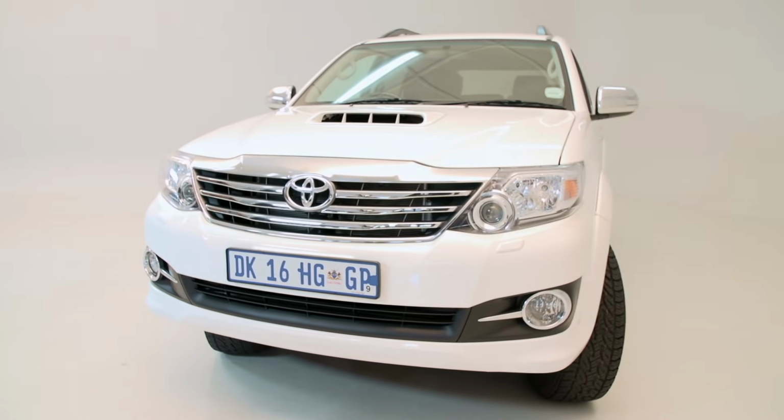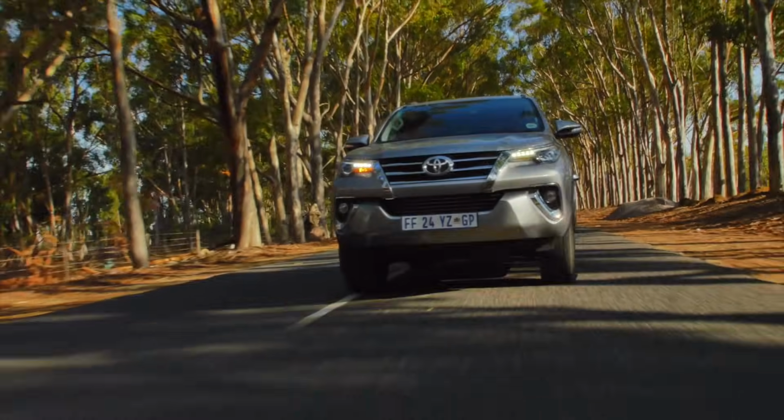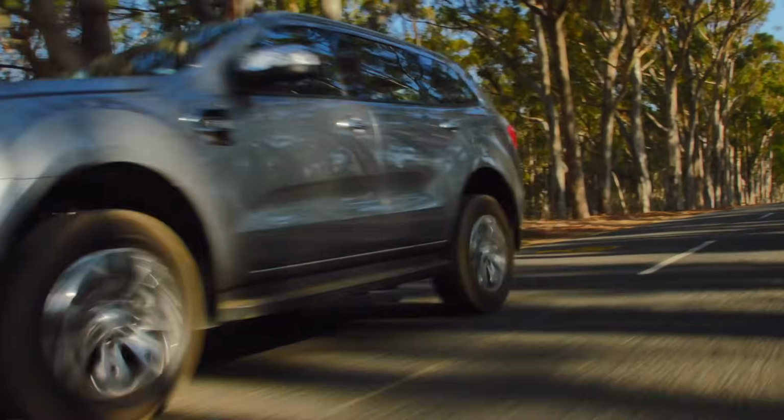So, the new Fortuner. The last one was very popular, but it was a bit boring. So the new one has to be pretty good if it's going to work its way into the hearts and minds of South Africans again. And I'm happy to report that it is. In fact, it's better in just about every single way that a car can be better.